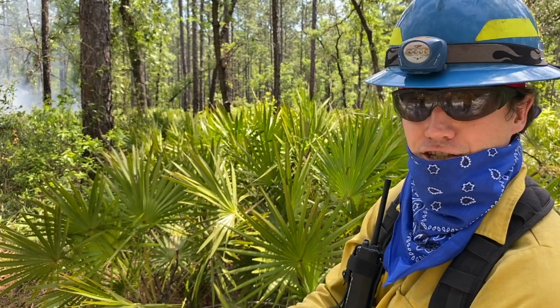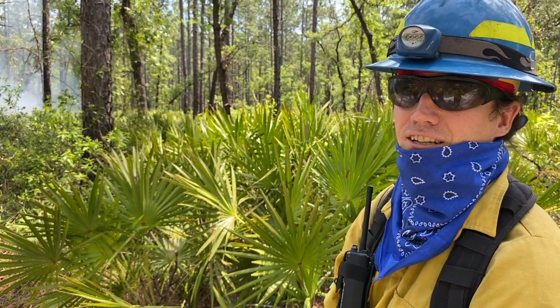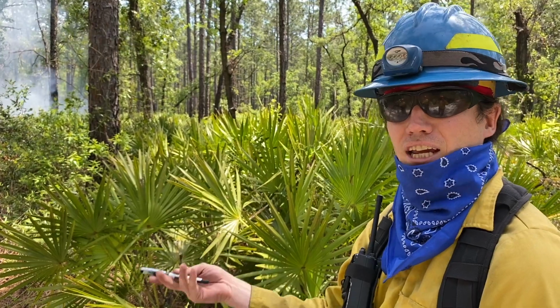So we will eventually have to turn that corner, but we're going to hold off doing that as long as we can. Of course, the other side of it is that as the RHs drop, fire is going to get more severe no matter what we do. So we have to balance the timetable with our desire to do this low and slow.